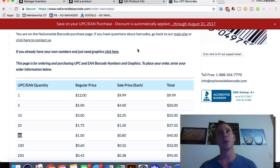I think a much more probable alternative scenario would be that Amazon creates their own UPC system and makes new sellers, or people creating new listings, use those UPCs, or in the future they would mandate all new product listings have to be GS1 originated barcodes, but as of right now they aren't doing that. So use the cheap ones for now, and if they ever make a change in the future, I will update this and tell you guys what I think the best option is. But for right now, the best option is nationwide barcodes.